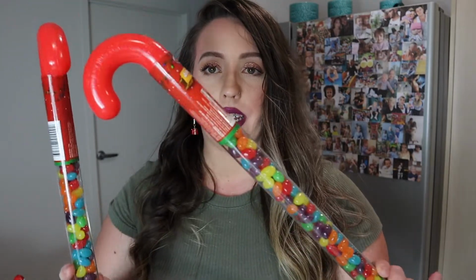So I thought they can hang that on the tree this year on Christmas Eve. They were only $2 each, so I thought they were a really nice sort of addition, like a personal touch to the Christmas decor. I also picked up 2 jelly bean candy canes.